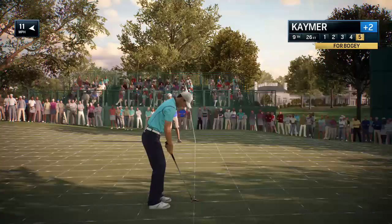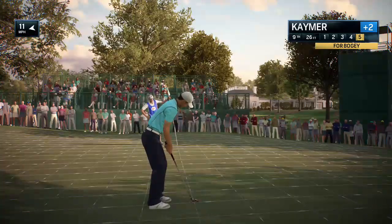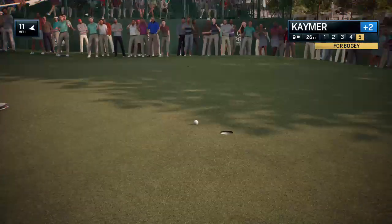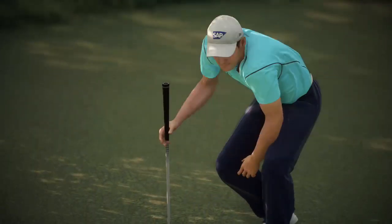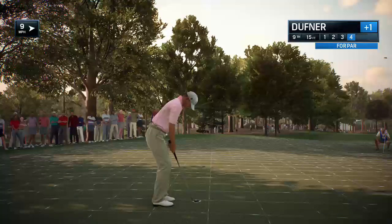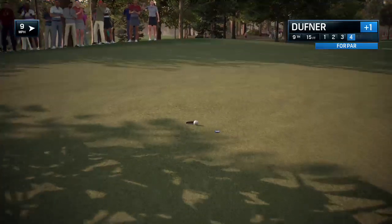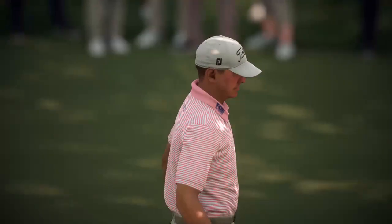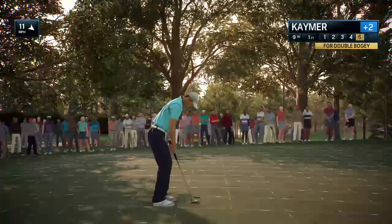Really not much to this. The only issue would be a lack of concentration or focus. Wow, I thought he made that. Well, you couldn't ask for much more than that, except to make it. Jason Dufner for par. Dufner has it for the par. Sitting right now at 2 over par for the round.